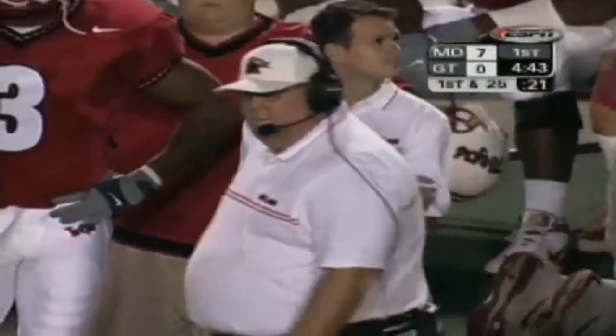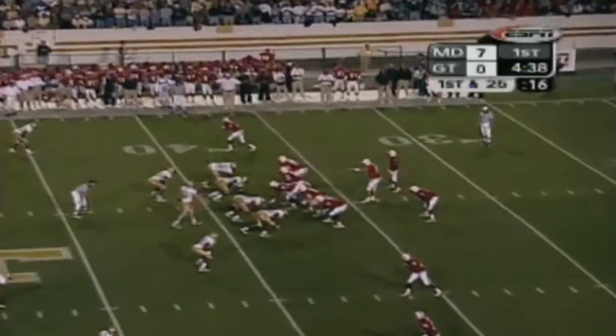You're absolutely right. I don't think they realized at the time how good a win that really was. Sure. But you look back, that was a big win.